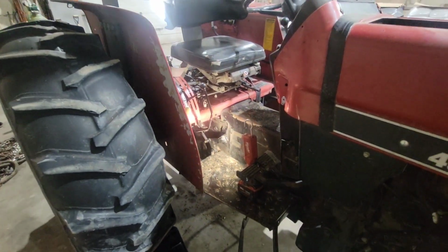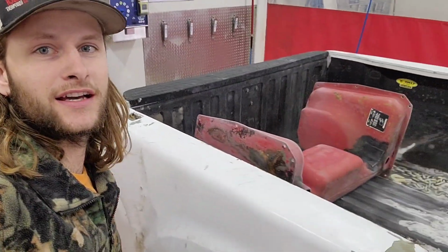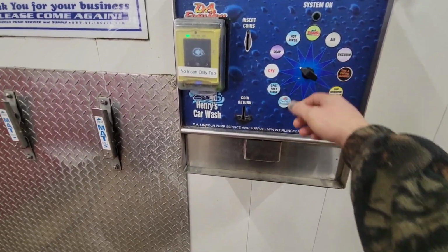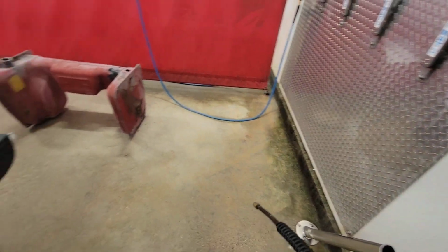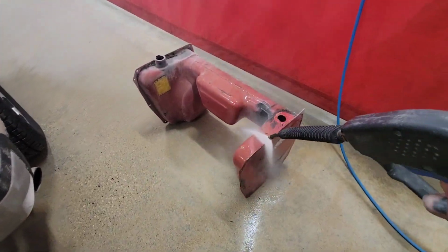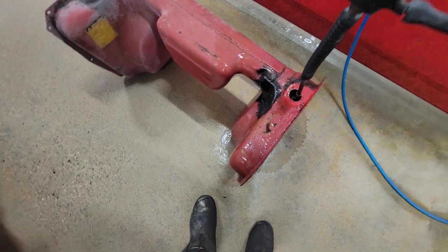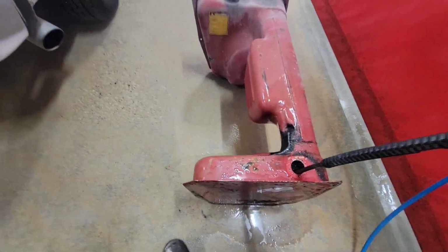which is nice because we've missed having that. All right, well, we're at the car wash now, and we're gonna clean that tank out and run a lot of water through it. Look at that, you can see the debris coming out.